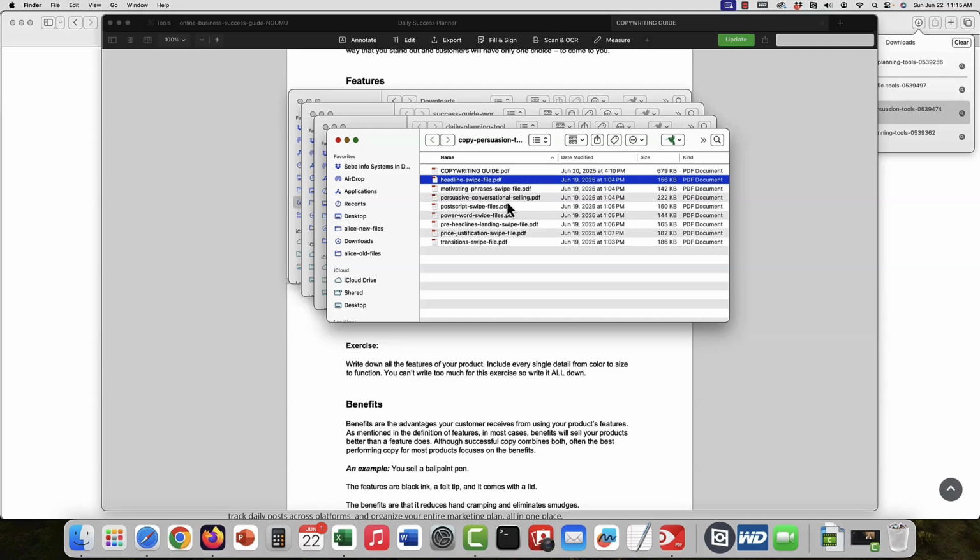There's persuasive conversational swipe files. That's another guide that will help you create content that encourages people to buy. There's PS swipe files because the PS at the end of your sales letters or emails can really clinch the sale. If you never heard of power words, they're just words that evoke feelings in people, words like free or strong or empowered. Those are all power words, and they're things that you want to incorporate in the way you communicate.